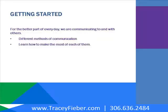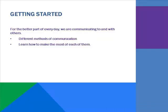Have you ever been on the receiving end of always only receiving email from certain people? Even though they're in the same office, they prefer to email. Think about how much more effective it is if sometimes there's a face-to-face conversation or over the phone conversation rather than just email.